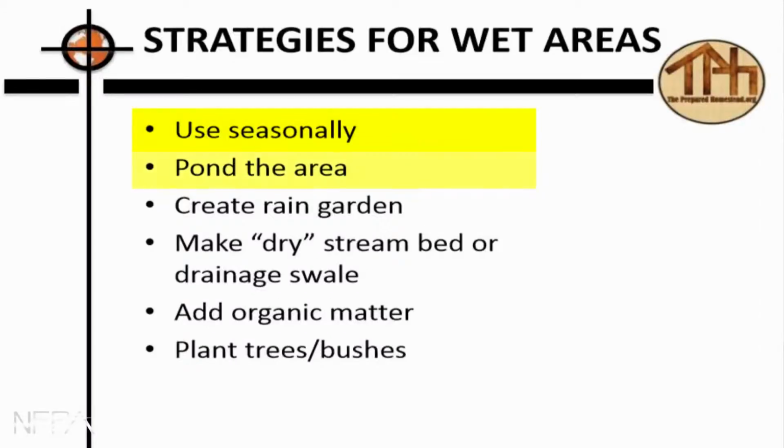You could also pond certain areas. If you've got low areas, and again, you have to go check with the Department of Making Me Sad. But you could pond certain areas and then connect those with swales. I mean, you can do all kinds of creative things like that. You can do rain gardens if we're talking about small areas. Dry stream beds, drainage swales. If you want to try and drain an area, you can move it to, say, another area that's a little bit more appropriate for a pond.